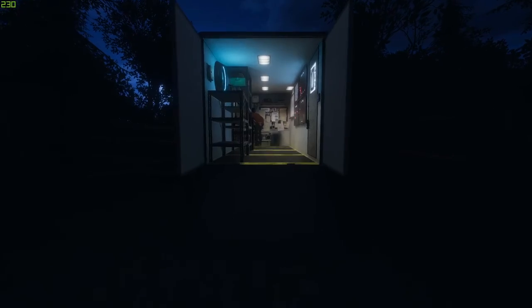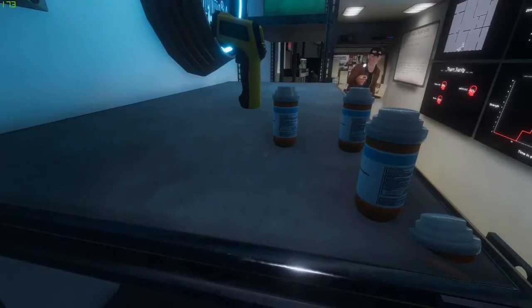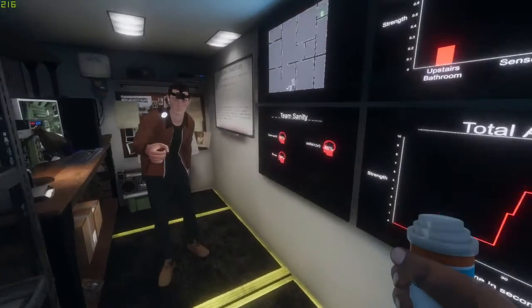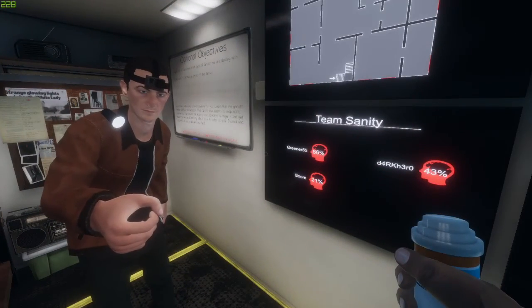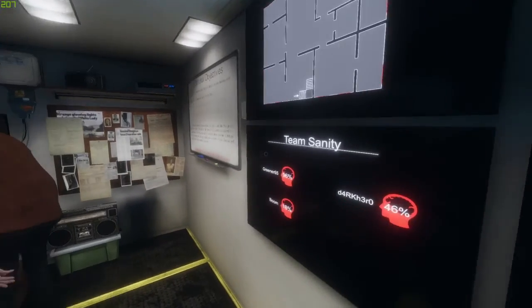They could park the van a little bit closer to the damn front door. Yeah.